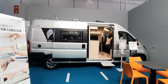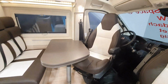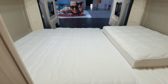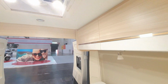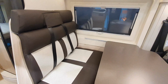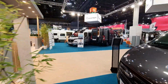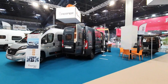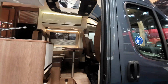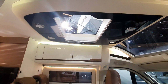D55, 51,390. More traditional type camper van. Show you the full range as I'm here and nobody else is. Select D55, 53,500. I like the ergonomics. I think it's very attractive camper vans, these ones.